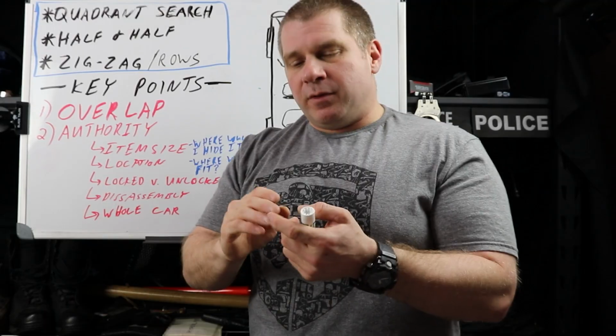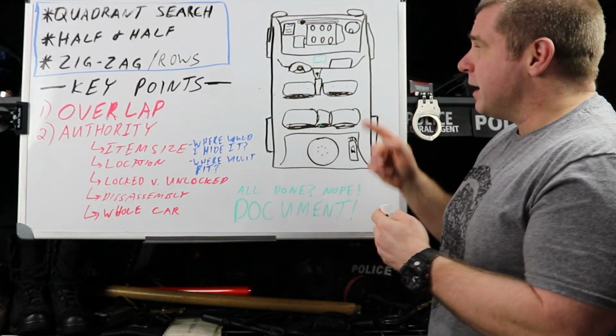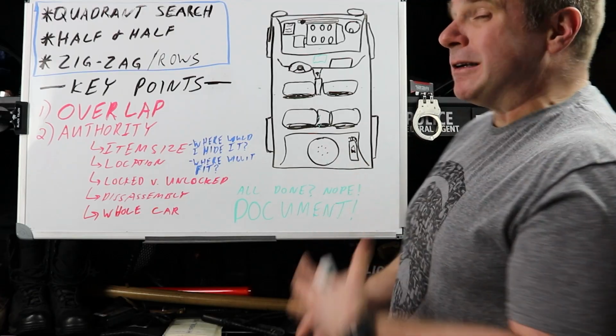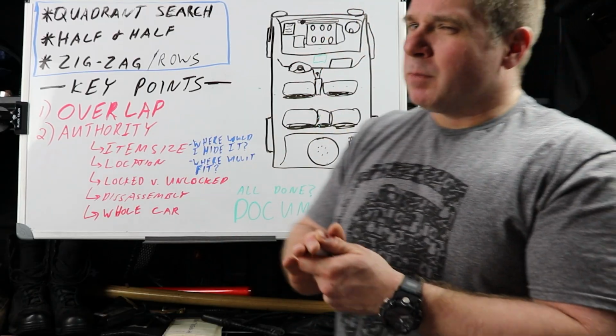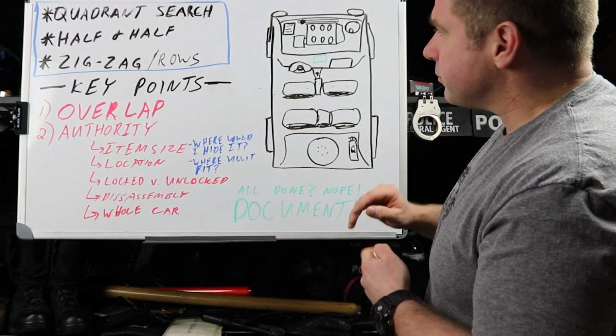I don't ever see people do that or say that they're doing that with searching people. I don't really often see people say they're doing that with cars, unless you're doing a very, very detailed search where you're disassembling the entire car, where you're going to want to do row searches. But that's unusual circumstances for most patrol level people.